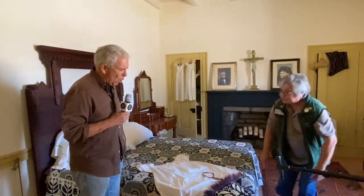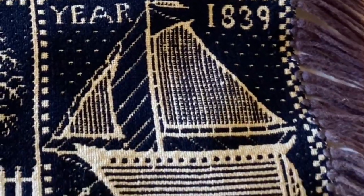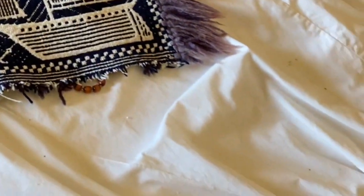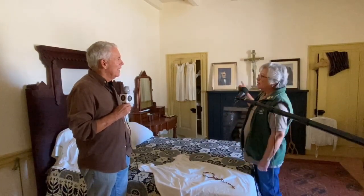I'll show you this date here. This is an original 1839 bedspread. Now, this was donated by a local gal just down the street. It gives you a sense of the quality of their life. One of the most important features in this room are the closets.